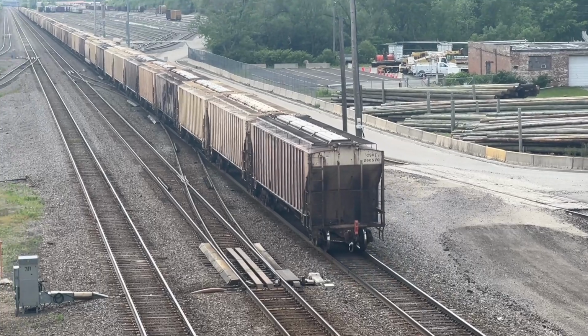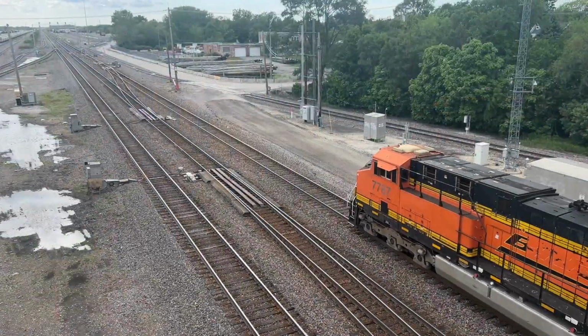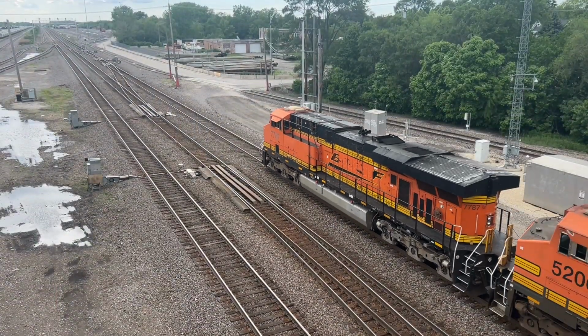Wait. Go back. Hold up. Where did the lettering go? Why does this GEVO not have any lettering? Well, guys, look. BF GEVO. BFG. Haha. Okay. That was a strange way to end off the trip. Someone added 7787 to the list of BNSF oddballs, I guess. Strange.